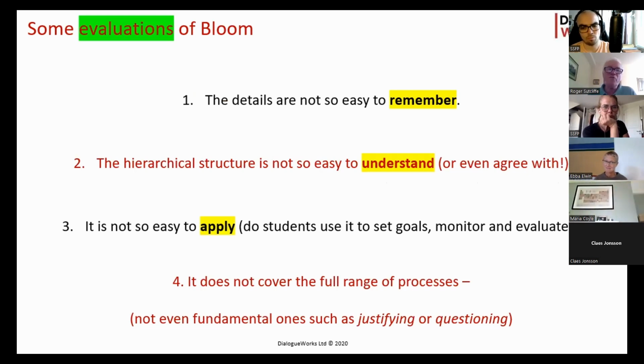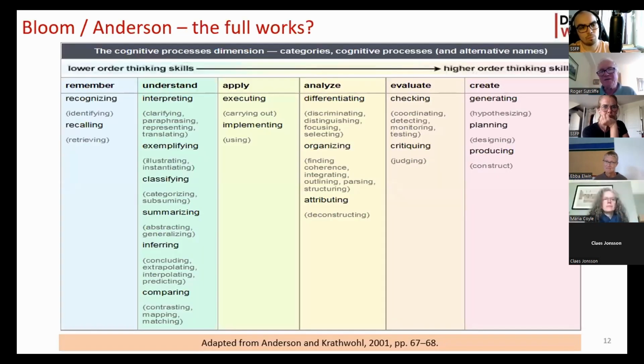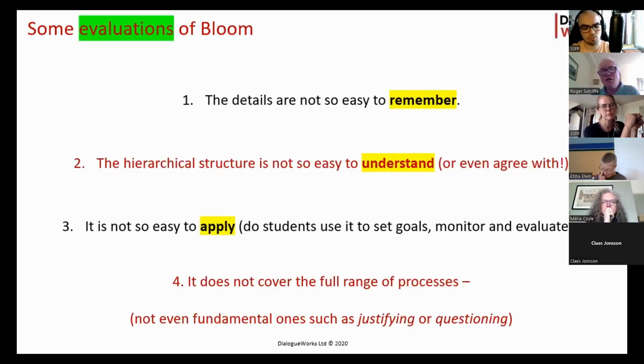If you want further persuasion of that, here's the full list of thinking moves, if you like, in the Bloom taxonomy. And I reckon that there will be very few teachers or educators who themselves have learned that scheme, let alone any students. Further than that, the hierarchical structure, which goes from lower order thinking to higher order thinking, isn't so easy to understand and not even to agree with.